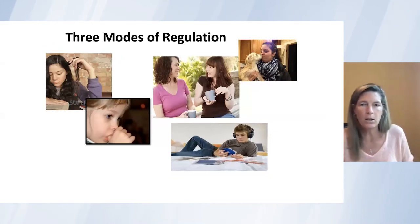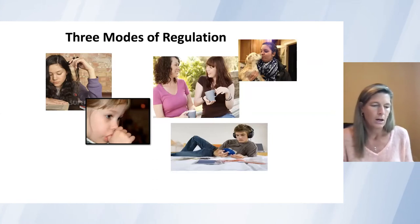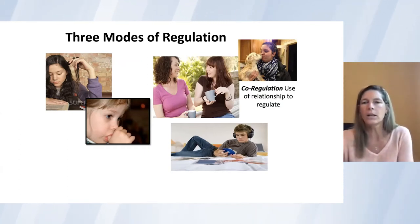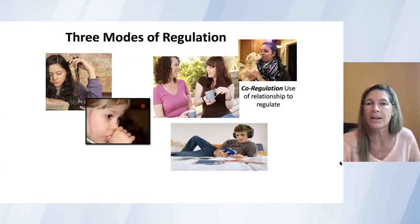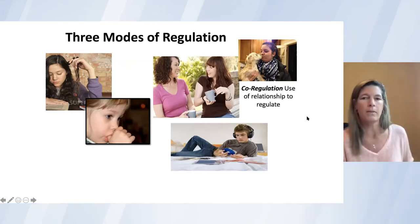Let's think a little bit more about co-regulation, since that's what we're thinking about today. Co-regulation is using the relationship to help regulate the arousal. That doesn't have to be a person necessarily. It might be an animal, which many of us use as one of our primary co-regulators.